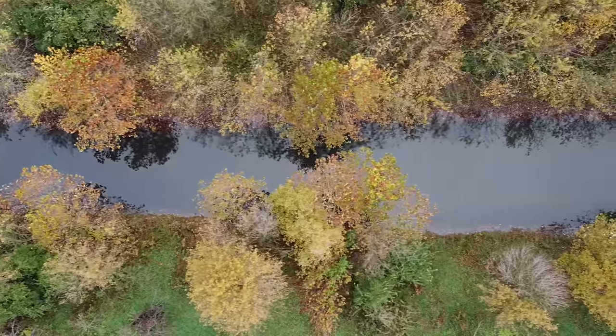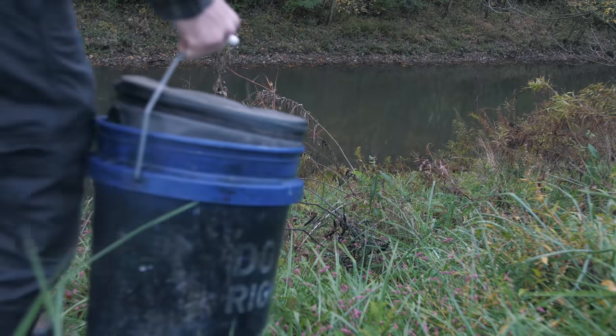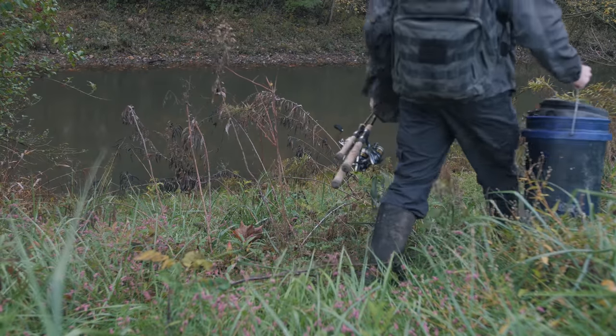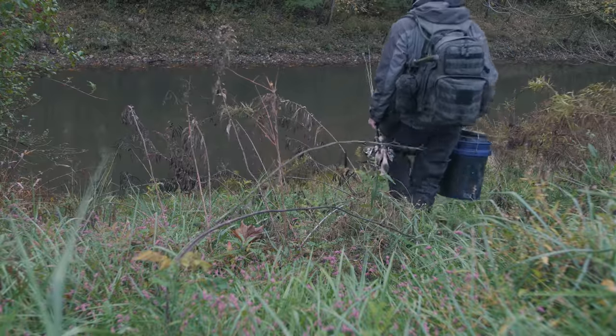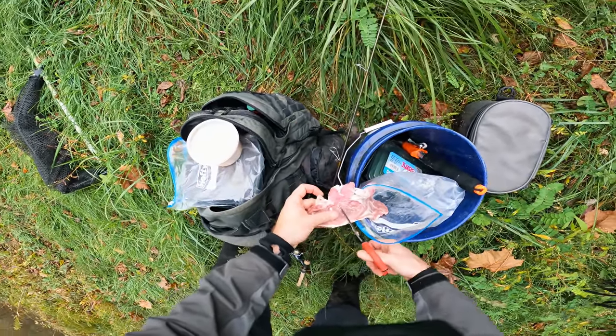Okay, I have moved a little bit further downstream from the spillway. This water out here looks relatively deep. Hopefully, there are some big fish hiding. Let's go ahead and start by tossing out some pork steak.